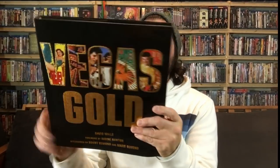Vegas Gold, you guys. This is clearly a hardcover coffee table style book that is hundreds of pages. Look at the glitz. Doesn't this scream Vegas? It chronicles the entertainment business in Las Vegas between 1950 and 1980. And if you know Serial at Midnight, you know that is our jam. That is home base for C at M. And this book has a ton of cool photographs in it. I'm talking about the Rat Pack, Elvis, Harry Belafonte, the showgirls, the art, the movie posters, Viva Las Vegas, the neon signs.